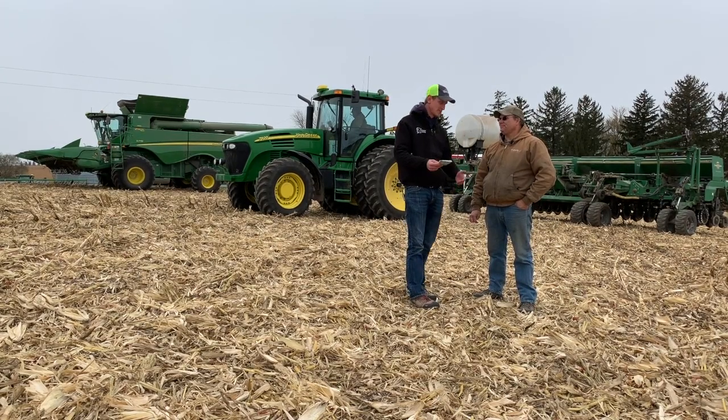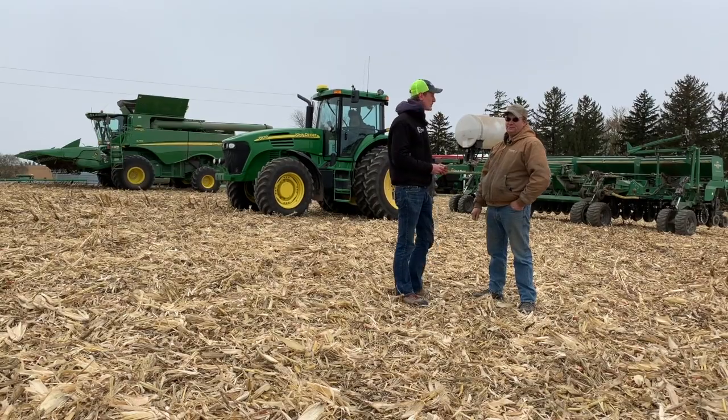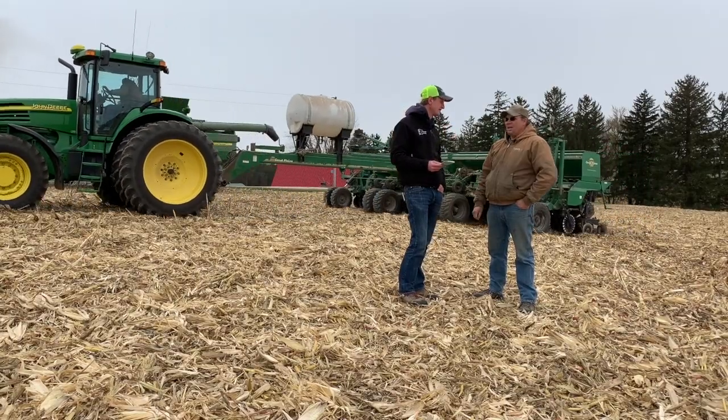If we had time, I would have dug up some soil, but we're here to look at the combine and the drill, so let's get Mike going with the drill, and tell us a little bit about this tool. What does it give you in your toolbox?